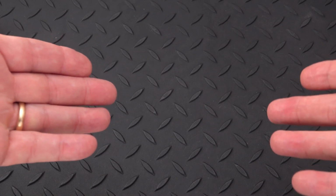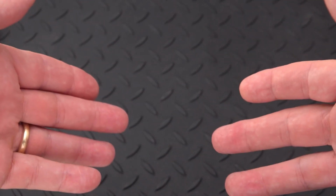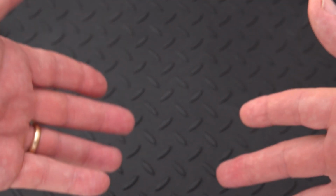Welcome back, Blade fans. Yes, I succumbed. I finally bought into it, and I jumped on the bandwagon. I'm going to give you my 5 knives that make me happy.